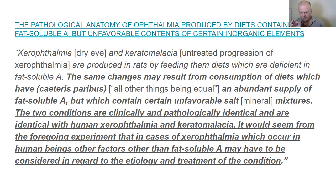Let me read that last sentence again, because these authors figured it out. And this paper, I want to say, they're still talking about fat-soluble A. This has got to be from the 1920s, okay? It would seem from the foregoing experiment that in cases of xerophthalmia, dry eye, which occur in human beings, other factors other than fat-soluble A may have to be considered in regard to the etiology, the cause, and treatment, how you fix it, of the condition, end quote.